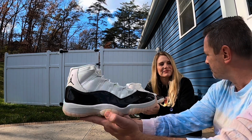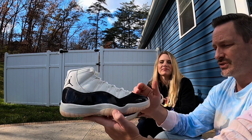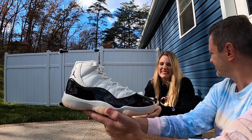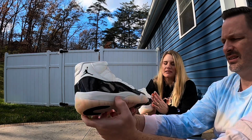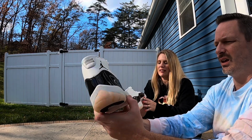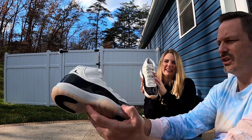Back to these. They call them Neapolitan, obviously like the ice cream: chocolate, strawberry, vanilla. First take, I don't know. I mean, like they said, brown velvet, so I was thinking a nice soft material, not this patent leathery stuff. That's just not... I don't like that. You don't like? Not me. You don't like what?